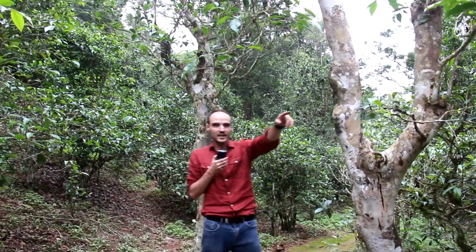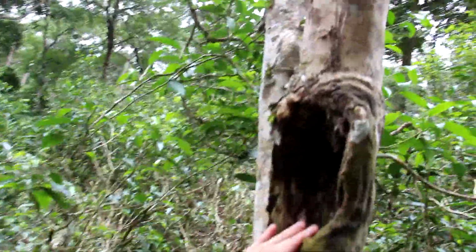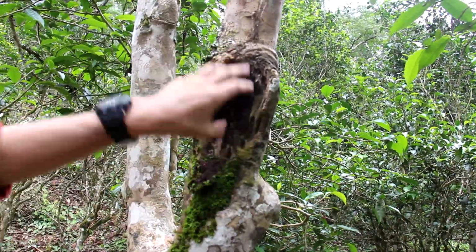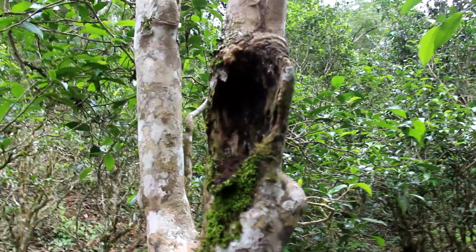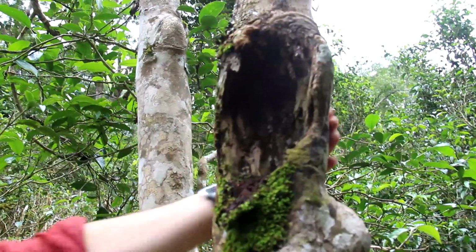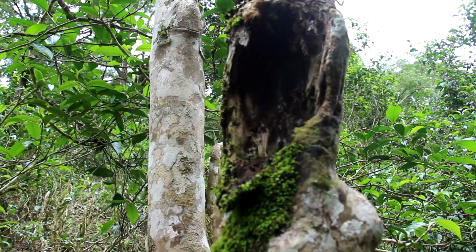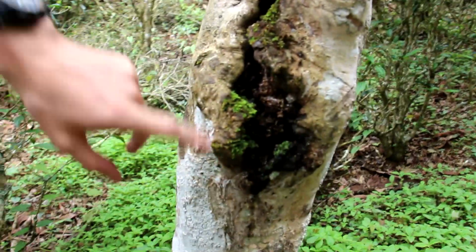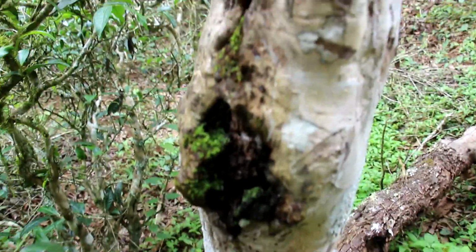Oh, you can come here. We can have a look here. You can see that some tea trees can have disease, and maybe this was a fungi or a bacteria that dug into the tree. So it dug a hole, and so now half of the trunk is damaged. So sure, it can kill the tree. You can see here too. You can come down here and you can see that this one was attacked by some disease. Eventually, that's probably what kills most of the trees.